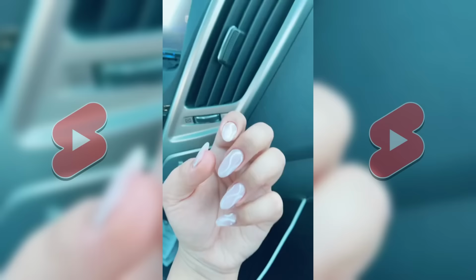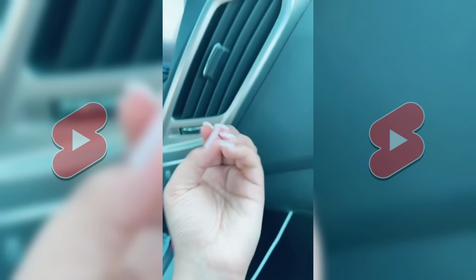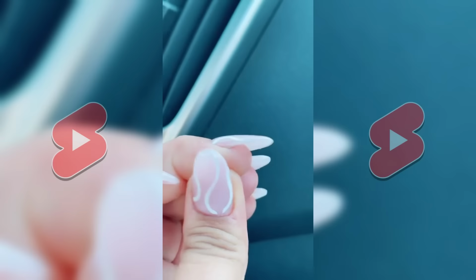Update, I went somewhere else. The nail tech was like, who did your nails? Because there was extra acrylic all along my, it was so bad. I just went with what I had before. I just want one set person to go to. Any nail tech, DM me.